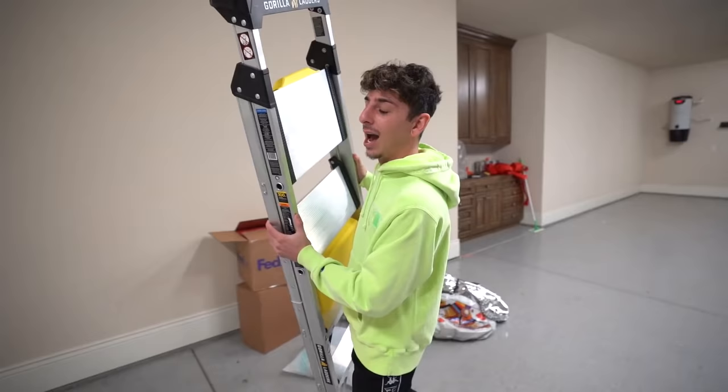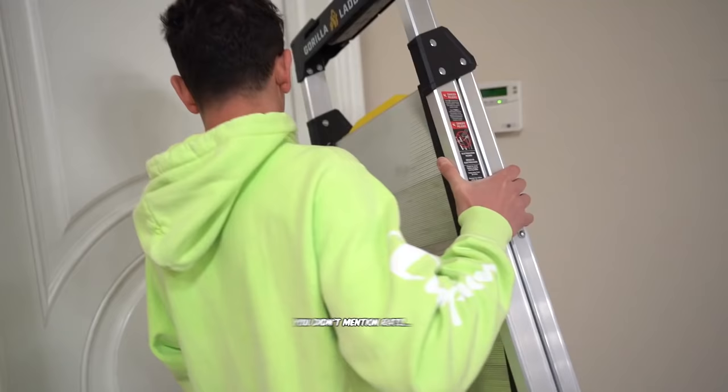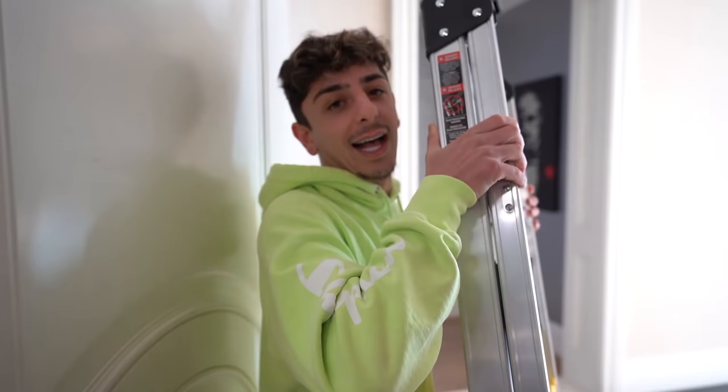I'm actually scared because there might be rats in there. You didn't mention rats? I know, and then imagine we put snacks up there. It's like, oh my God. It's just asking for rats, but come on.